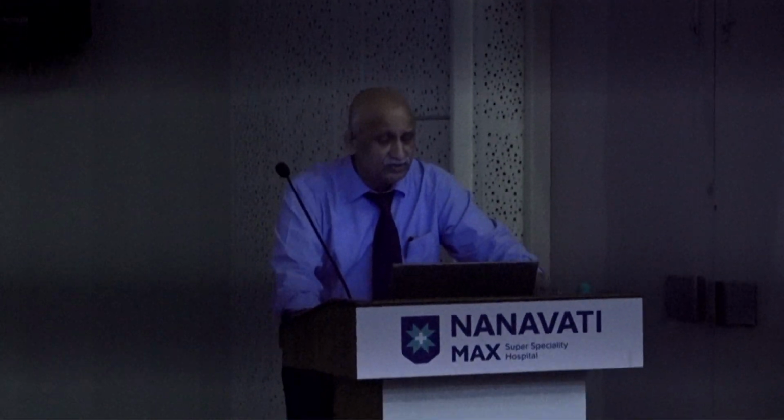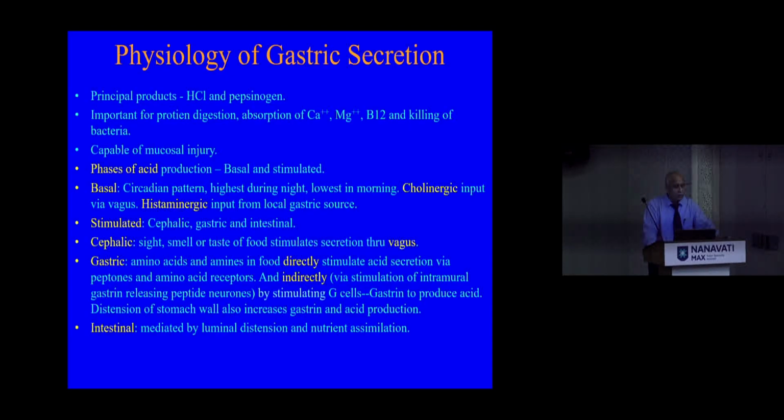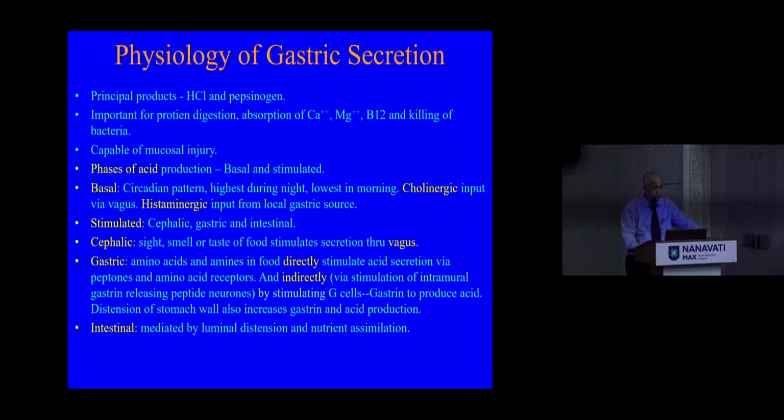Secretion is basically highest during night and lowest in the morning. Cholinergic and histamine stimulation is the one which is required for maintaining the secretion. And stimulated one is important. It has got three phases.